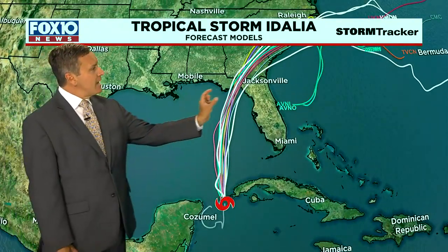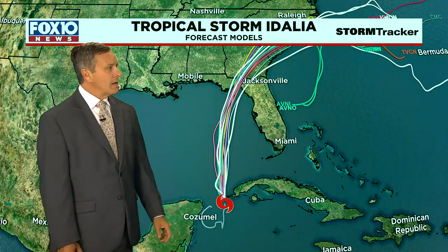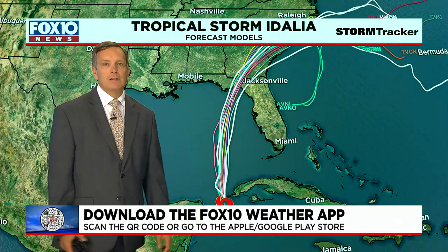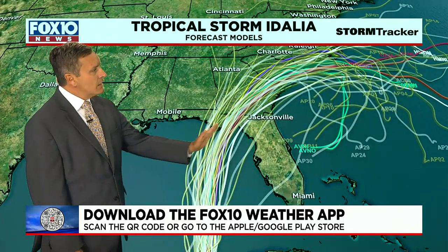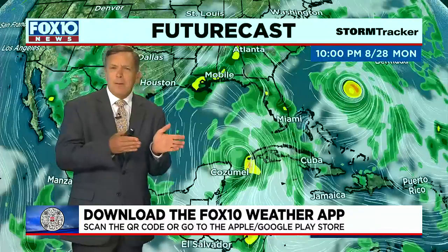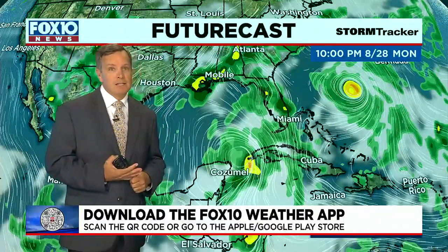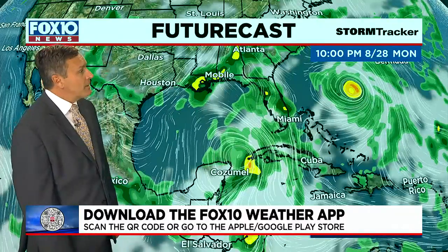The models are tightly clustered here, real close together, and that means the forecast is very accurate. We're starting to get better data, a better fix on it. We've got a good starting point, and so the forecast is in on Adalia. It will pass to our east. We don't see it coming our way, but it will be a big issue from about Tallahassee to Lake City to Jacksonville inland, then of course from Carabel to St. Marks and back around to Steinhatchee, as well as the Homosassa Springs area and Cedar Key and perhaps Clearwater.